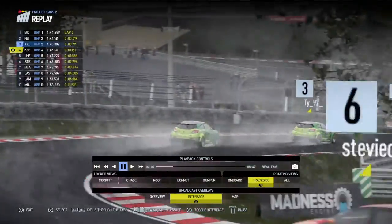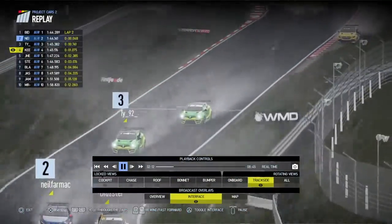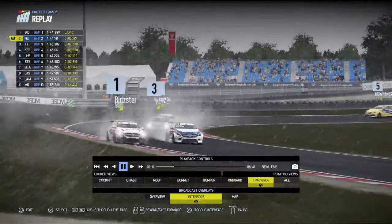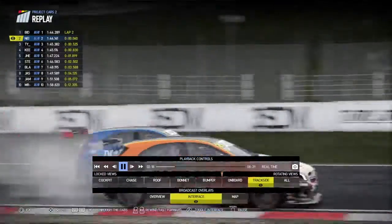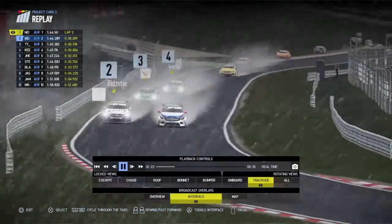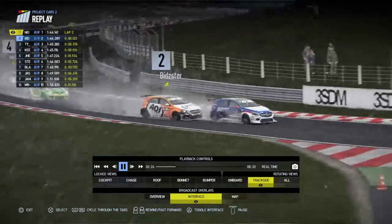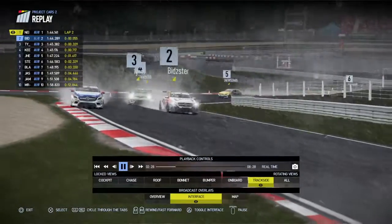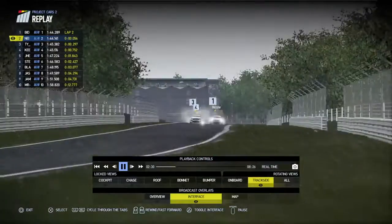Bidzster's run wide at the front. Bidzster and Neil. He runs a bit wide because he had to defend. Neil's back up the inside again. Neil's kept the inside. New Surtees, he's kept the inside. Bidzster's now swapped sides.